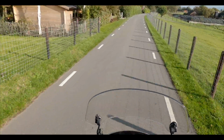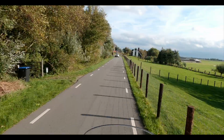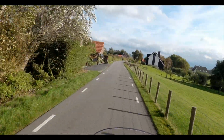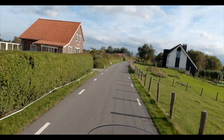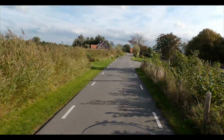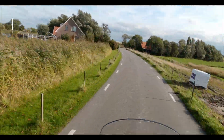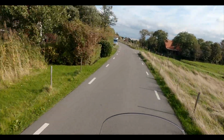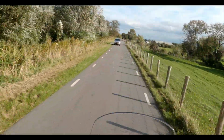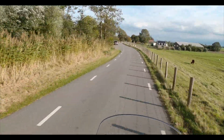So yeah, in summary, what do I think of the bike? Well, I think it is really a great bike for the money, and I think it is really a fun bike to ride. The first thing that comes to my mind when I crank the throttle is just fun. It's just pure fun. Is it comfortable as a modern bike? No, it's not at all. But it doesn't matter. It just feels good, and I think that's what it's all about, the feeling.